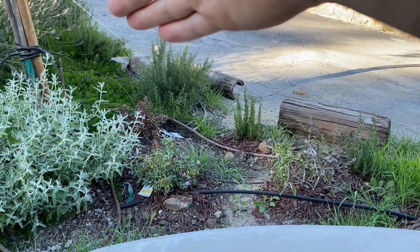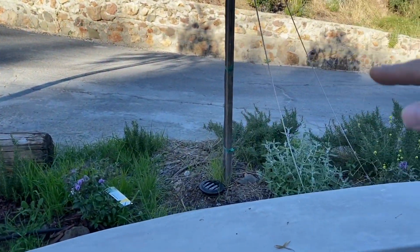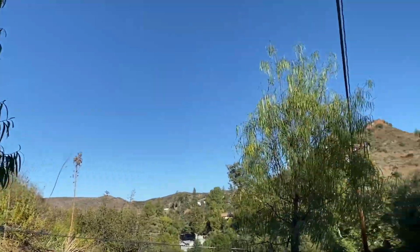And mind you, this rosemary is going to get pretty tall, so you won't be able to see this road behind us. And it'll be a very secluded feel with these Australian willows here.